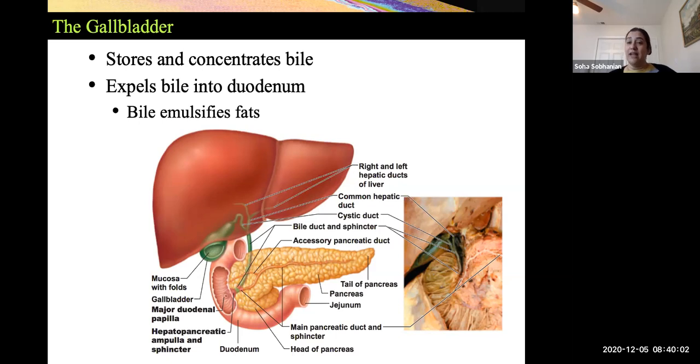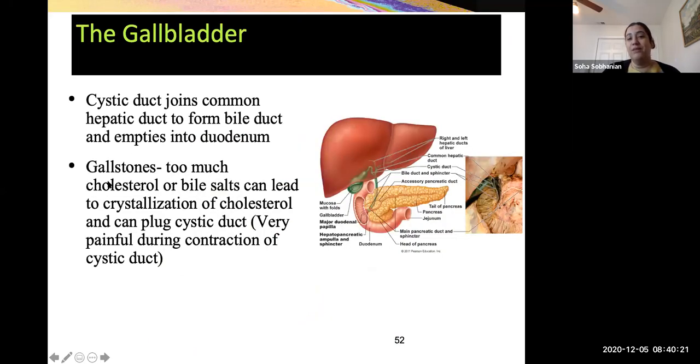Yeah, so thankfully you can take bile salt. It does help the process, but again, it's not as effective as actually having a gallbladder. But typically the reason you remove your gallbladder is because you have what we call gallstones, right? That's the most common reason for removal of the gallbladder.